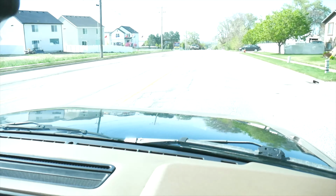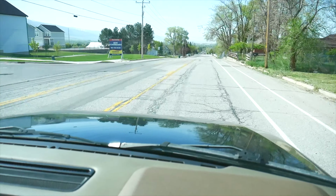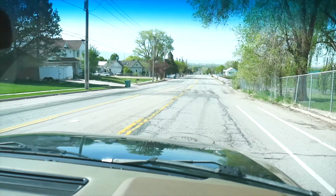We'll take it down the interstate and show you some interstate speeds on it. Okay. This is just in town driving. We're doing about 45 in Utah's roads, which are full of potholes.